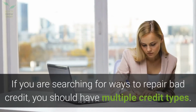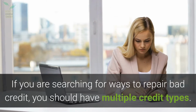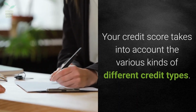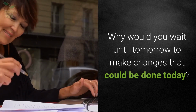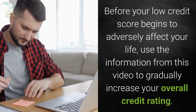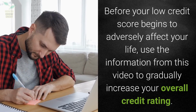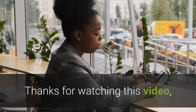If you are searching for ways to repair bad credit, you should have multiple credit types. Your credit score takes into account the various kinds of different credit types. Why would you wait until tomorrow to make changes that could be done today? You could easily use the tips that have been provided to better your credit score. Before your low credit score begins to adversely affect your life, use the information from this video to gradually increase your overall credit rating.